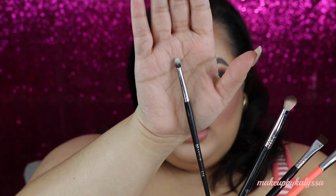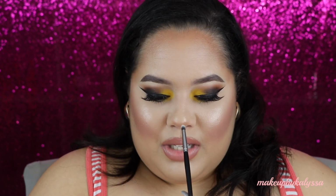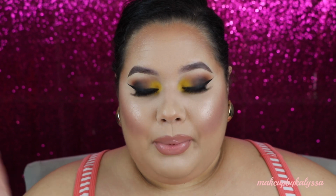This is by Morphe. I love this brush. This brush is so boss. It's perfect for underneath the eyebrow and the inner corner, but also sometimes I'll highlight my nose with it when I don't want to be so snatched that I can barely breathe. Put my hair up because it's getting in my face and I don't like that.